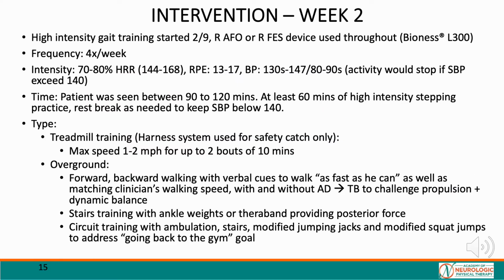For the second week of intervention, TM was able to participate in 4 sessions of high-intensity gait training. For intensity, he was able to maintain his heart rate between 70 to 80% heart rate reserve, which in his case was between 144 and 168. His RPE report was between 13 and 17. For the majority of the time, we were able to keep his blood pressure below 140 per medical team guideline. He was seen for 90 to 120 minutes per session, and at least 60 minutes was spent doing high-intensity stepping practice while keeping the heart rate in the appropriate intensity zone. Rest breaks were given as needed to keep systolic blood pressure below 140.